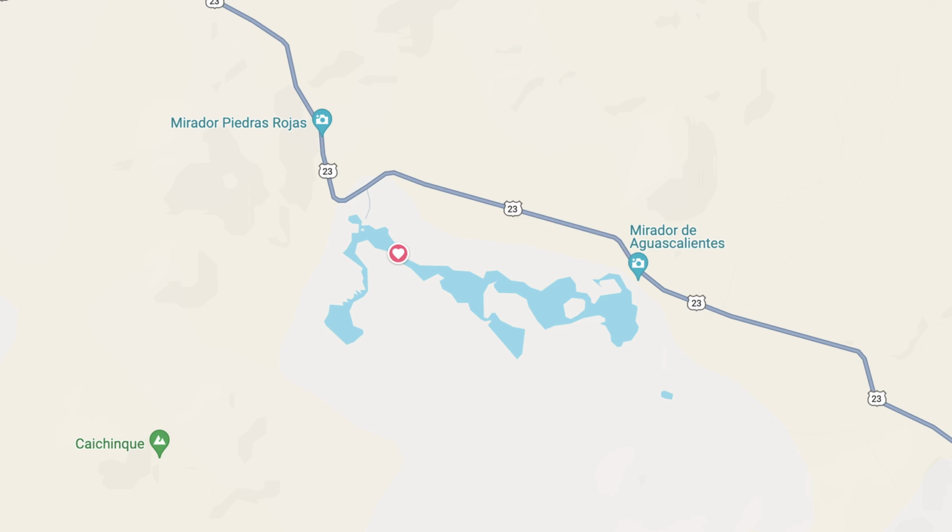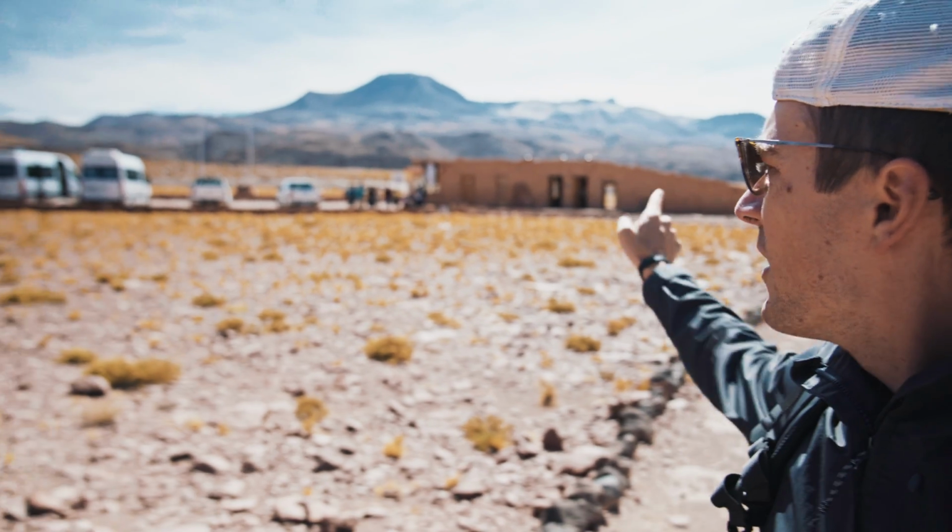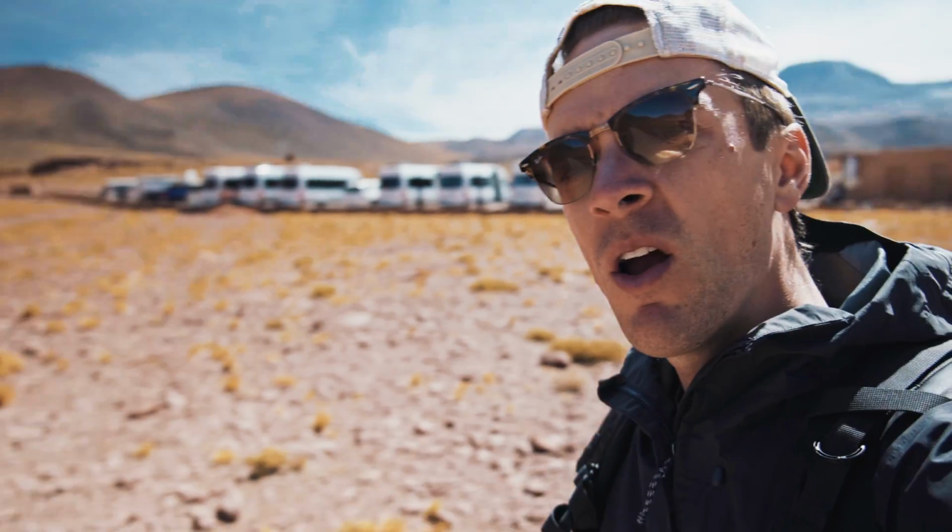Okay, next stop here is Piedras Rojas. This is where you have to show the ticket at this place behind me. So you park with all the other tour vans, a lot of tour vans, and then show the ticket, and then it's sort of a circuit walk. It doesn't take too long apparently, so we're just walking and gonna explore here.